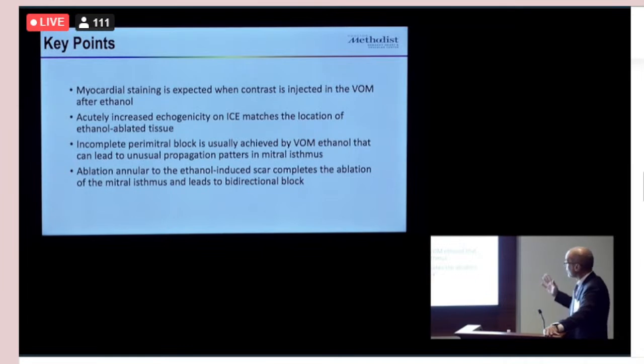So a few key points. Myocardial staining is expected when contrast is injected in the vein of Marshall after alcohol. Acutely increased echogenicity on ICE matches the location of the alcohol-ablated tissue. Incomplete perimitral block is usually achieved with vein of Marshall alcohol, and it can lead to unusual propagation patterns in the mitral isthmus, as I showed you. But ablation annular to the ethanol-induced scar completes the ablation and leads to bidirectional perimitral block.